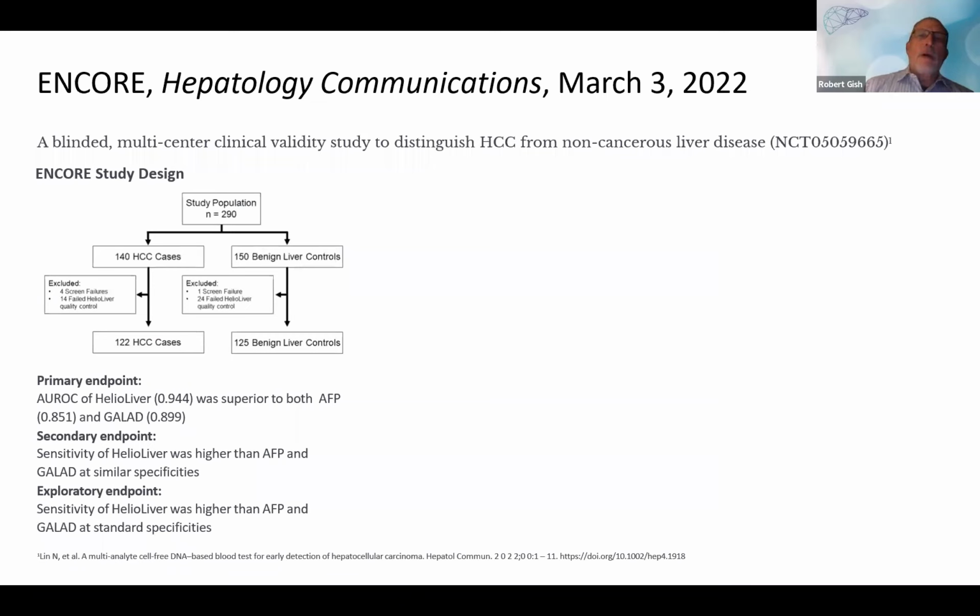ENCORE was published in Hepatology Communications, March 3rd, 2022, with a study population of 290 patients. 140 HCC patients, 150 benign liver controls, with a few patients excluded, leaving 122 and 125 for a comparison group. The AUROC for the Helio liver panel is 0.94, superior to AFP at 0.85 and GALAD at 0.9. Sensitivity was better than AFP and GALAD at similar specificities, as well as exploratory endpoints.